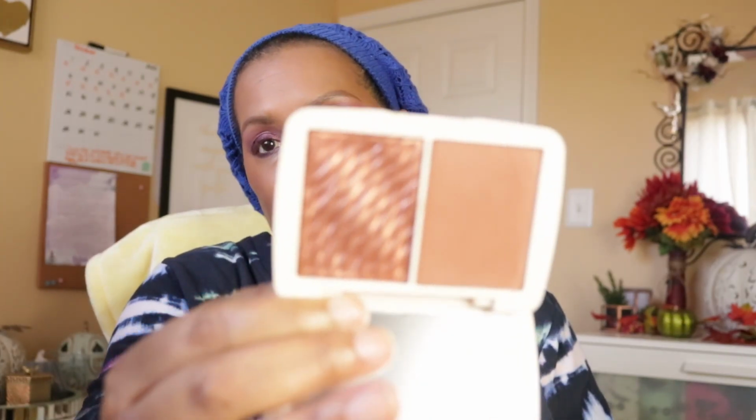I pulled out two Cover FX monochromatic. This is the monochromatic bronzer duo. So you have a matte and a shimmer. And I have it in the shade Suntan Bronze. And it looks like this. And I did use it in my video coming up tomorrow. And then I have the monochromatic blush duo in Spiced Cinnamon. So that looks like that. I am not even sure if Cover FX sells those anymore, but these are really good.